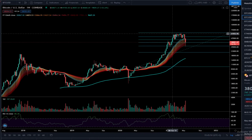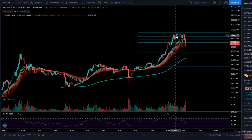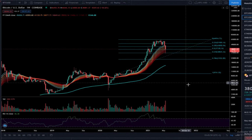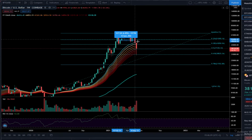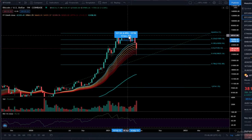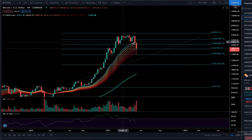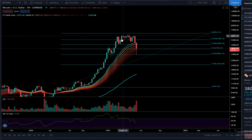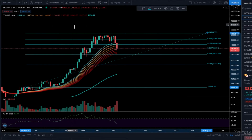I'm still surprised that we broke to the downside here, because we did manage to consolidate here for quite a while. I believe it was about 3 months that we consolidated. It was about 84 days, which is almost 3 months that we consolidated in this area. So this usually means we are creating a continuation pattern. However, in this case, we did dump to the downside because of all the negative news in the markets right now.